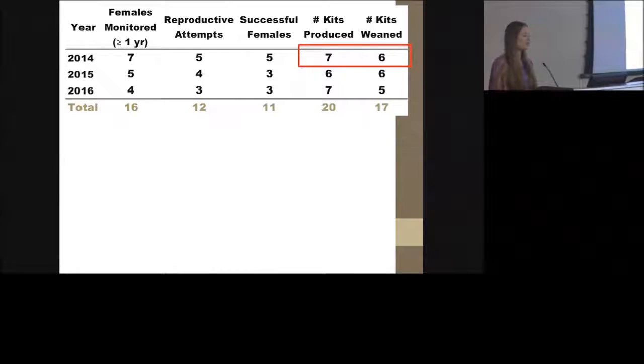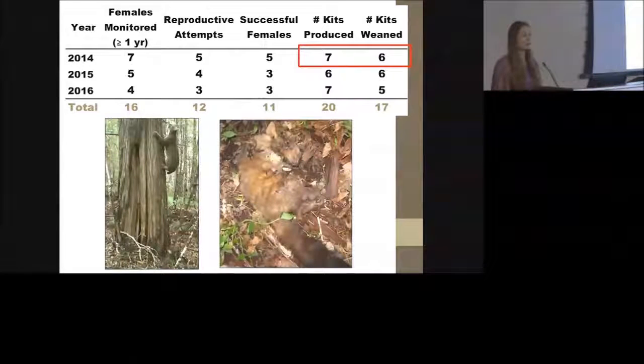And so you can see in 2014, we know at least one kit did not make it to independence, and that was because that female died early on in the denning season. She was killed by a bobcat, and that's a photo on the bottom left of a bobcat climbing a den tree.